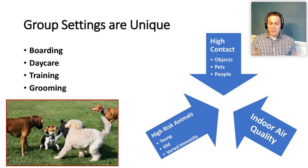We have issues with indoor air quality. So all of these places have something in common, which is that they are generally indoors. And so now we have a different kind of component to this. Do we need to be concerned about the air that is going in and out of these animals' and our own lungs? Absolutely. This is an important area.